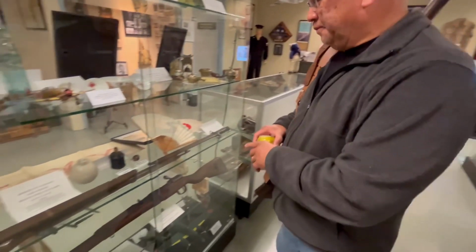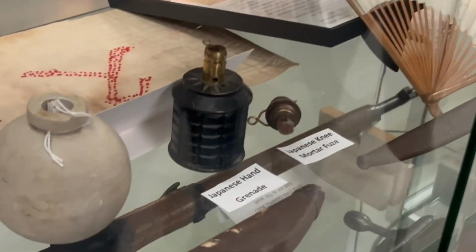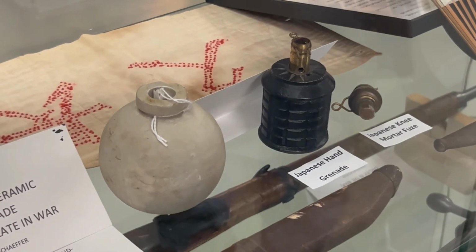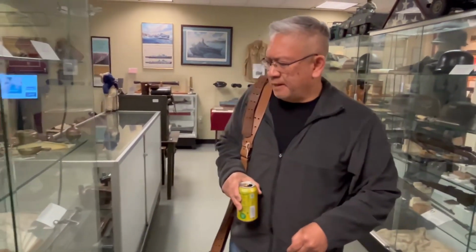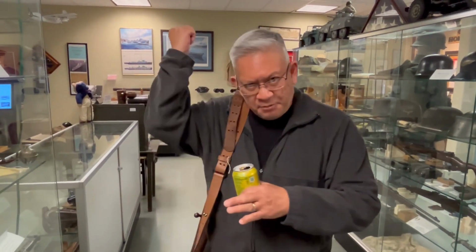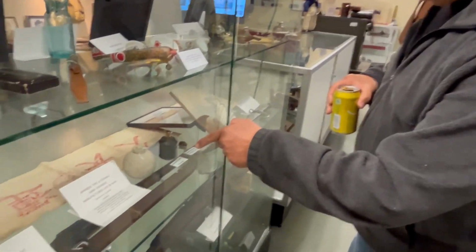Okay, then this one here, it's a Japanese hand grenade. It's a ceramic grenade. Unlike some of the grenades you see Allied forces use, where you pull a pin and there is a safety lever, the Japanese grenade is a little different. There's an initiator pin you pull, but then there's also an initiator in the bottom where you have to tap it on the side of your helmet or your rifle stock to get the fuse lit up. The latter stages of the war, they had these ceramic grenades.